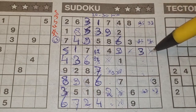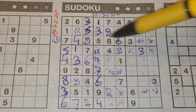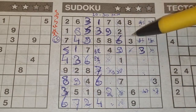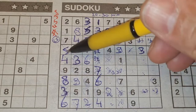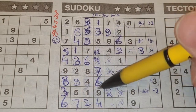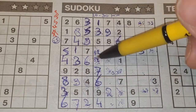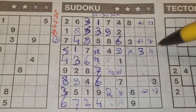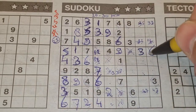8, 2, and 6. 3 missing numbers in this row. One of the missing numbers is 6 in this row. Well, I cannot place the 6 here because we have a 6 in this column. No 6 there. Here also a 6, so no 6 in that box. So one box left for the 6 in this row should be here.